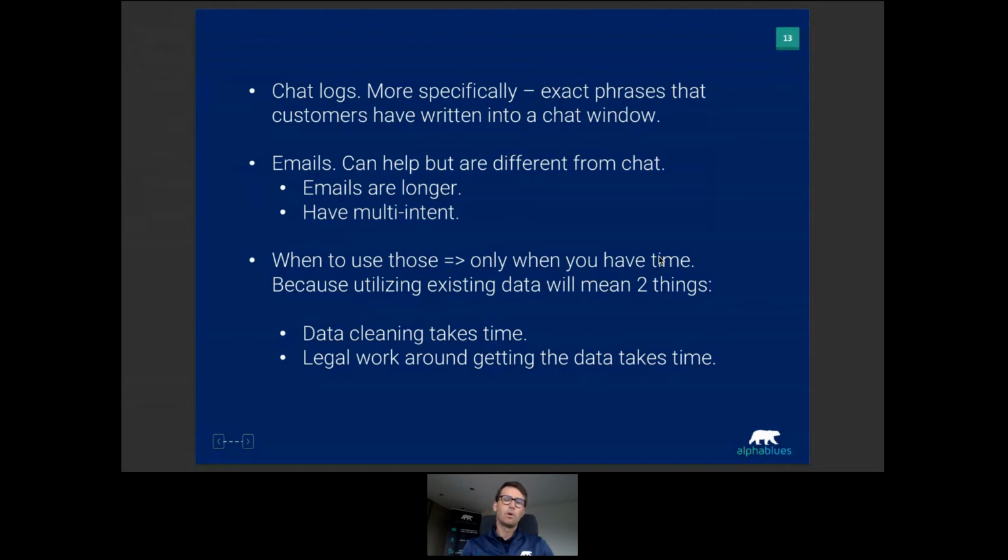So you have all kinds of intents in it, and it's not the exact same medium as chat, right? You can still utilize it, but it's not exactly the same. So what I would suggest is, if you have chat logs, utilize those, but bear in mind that it takes time to utilize chat logs. And why? This actually means two things. One is that you actually need to clean it.